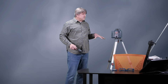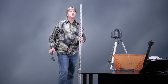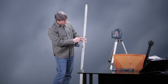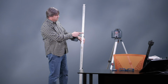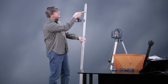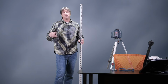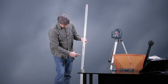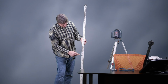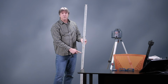So I set this up in the yard, and then we have our little measuring stick here, okay? This basically is really cool. It goes from 4 feet up to 8 feet, and it actually has little markings for every 1/4 inch, right? So you get like 3 1/4, 3 1/2, 3 3/4, and so on, all the way up.